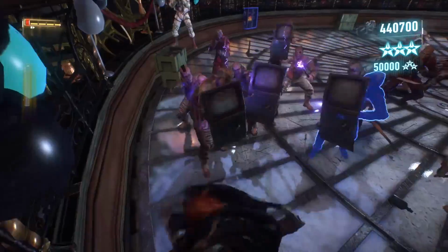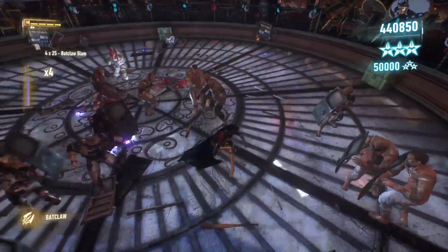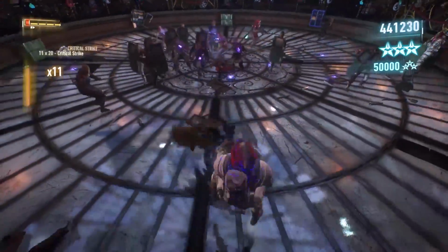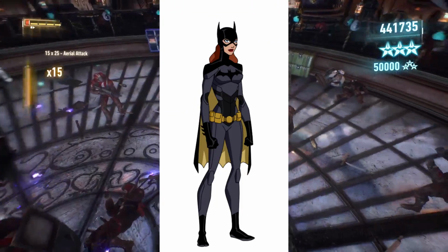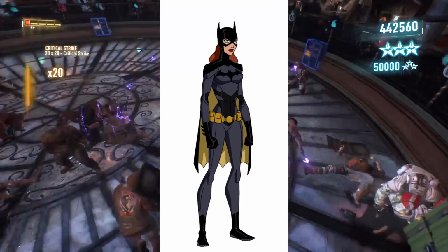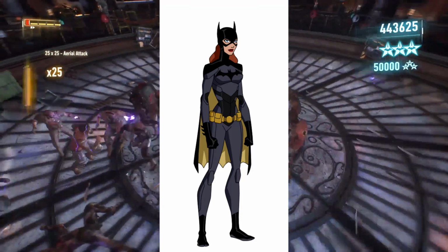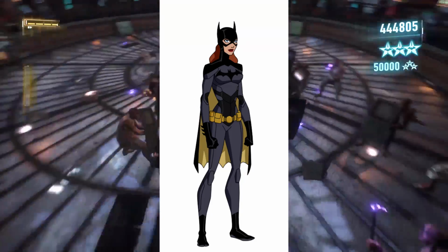The third suit I have is actually a suggestion from a member of the community, and it's one that I wasn't sure if I was going to include at first, but I actually really enjoy the suit because of its simplicity, and that is the Young Justice Batgirl suit. There are definitely design elements here from the Batman the Animated Series version of this suit, but it's even simpler in some ways than that. It's much more black and gray to match the Batman of the Young Justice universe, so I think that's really cool that you can definitely see that matchup.